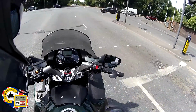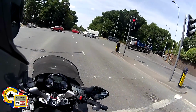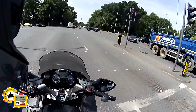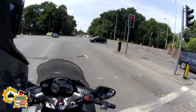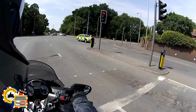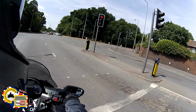The bike does feel a little top heavy compared to the Pan, but then again the Pan is a big V4 and everything's low down on it, where this is an inline 4. It's basically a ZZR 1400 engine that's been detuned more for mid-range and torque, which I would prefer. I don't want to do 190 miles an hour. Been there, done that.